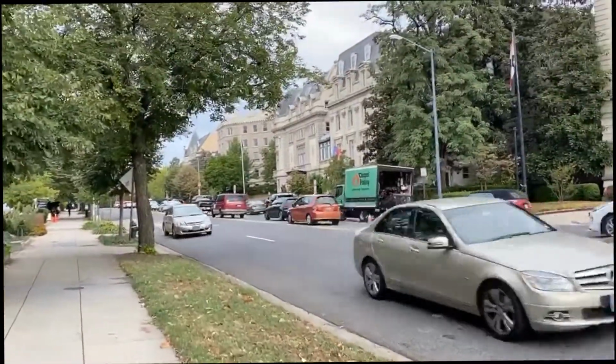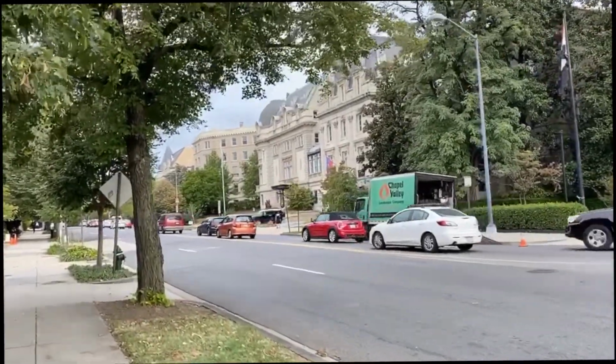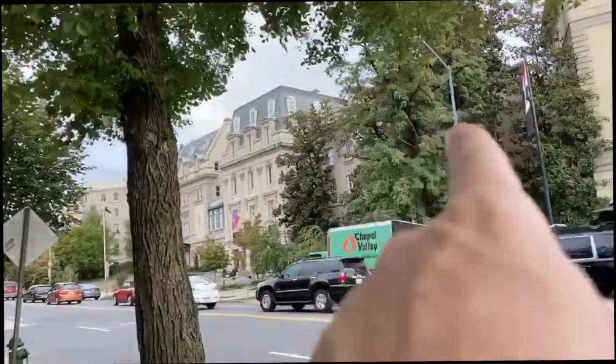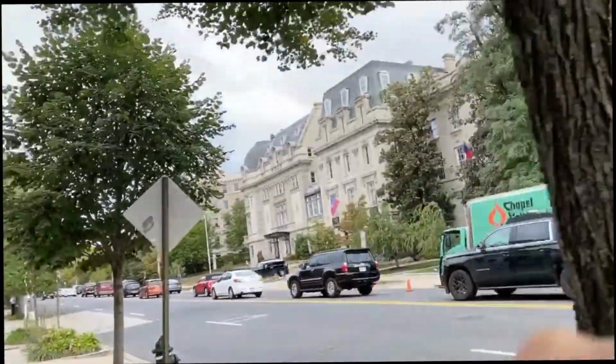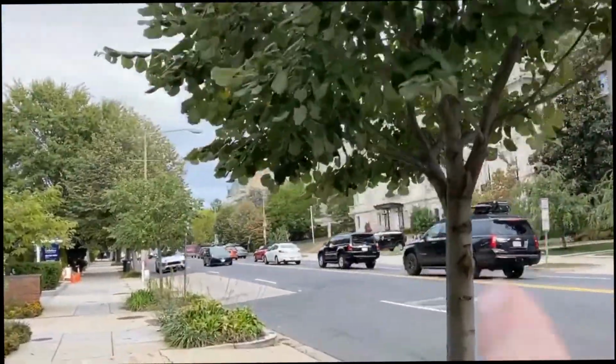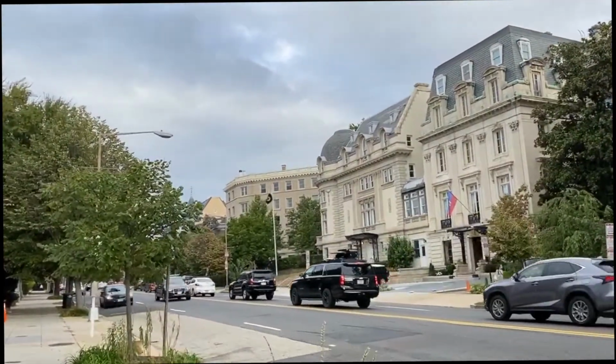The Japanese embassy is pretty big. The British, German, French embassy is like a compound. That's Chile. Chile is right in there. Next to Chile is Haiti. And then that's the former Pakistani embassy on the corner. But they've moved. So, they put a new flag up.